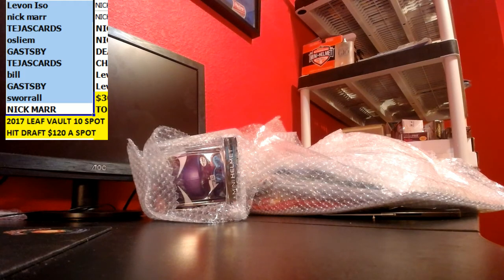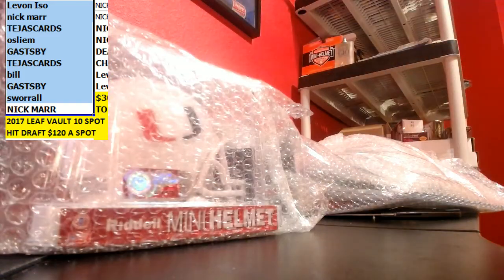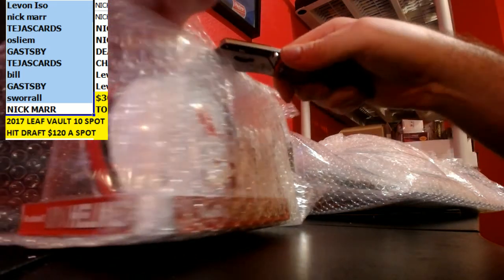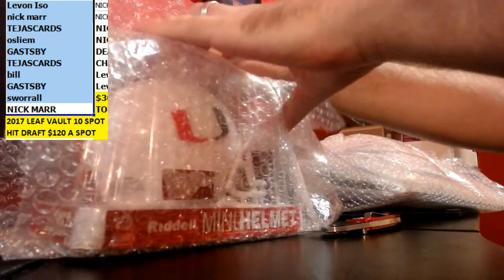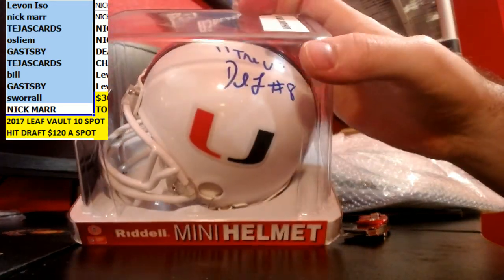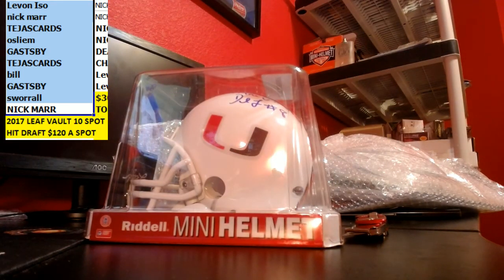Hop on my YouTube chat and put in Barry Sanders in that first one. We got all kinds of stuff. Seems like there's more than 10 hits here. All right, we got some mini helmets. Take a look at this first mini helmet. The plastic is over it. Is that what you mean? And the first mini helmet is going to be Duke Johnson. Sweet. Nice Duke for the U. My YouTube chat crashed. That is such a cool seat.